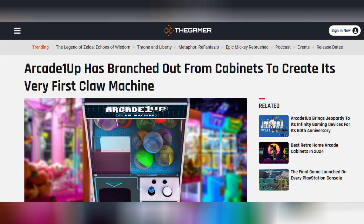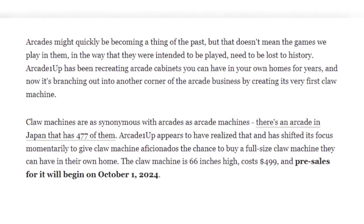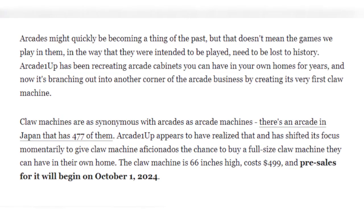It's from an article over on thegamer.com, so we'll check this out now and we'll read it in case any of you watching this haven't seen that video from P-Dubs yet. Arcade1Up has branched out from cabinets to create its very first claw machine. It says arcades might quickly be becoming a thing of the past, but that doesn't mean the games we play in them in the way that they were intended to be played need to be lost to history.